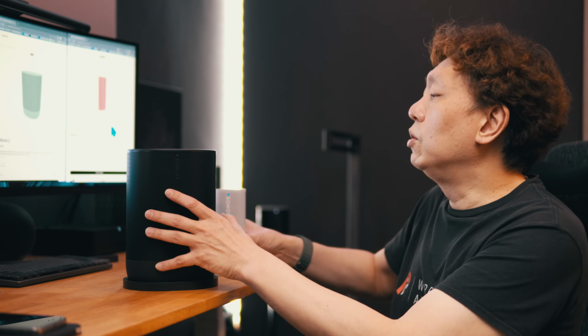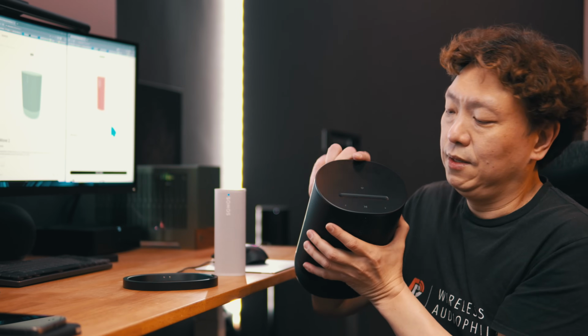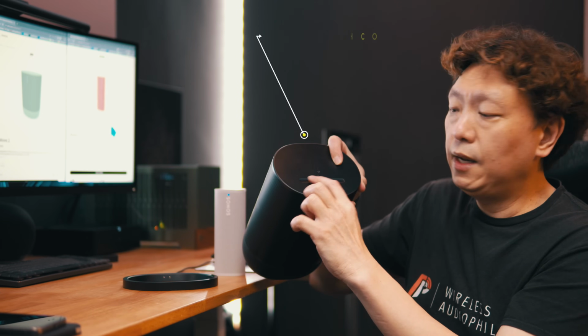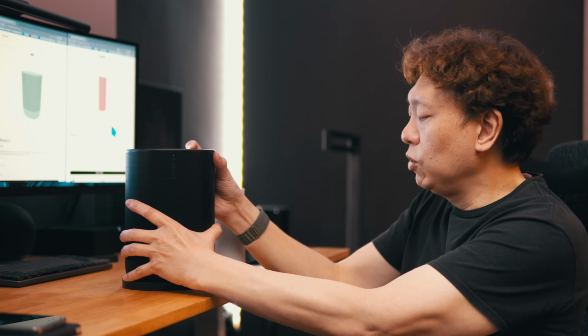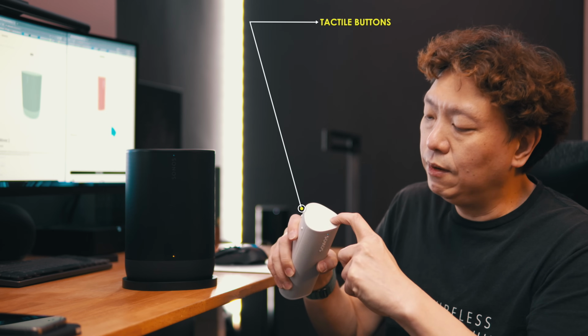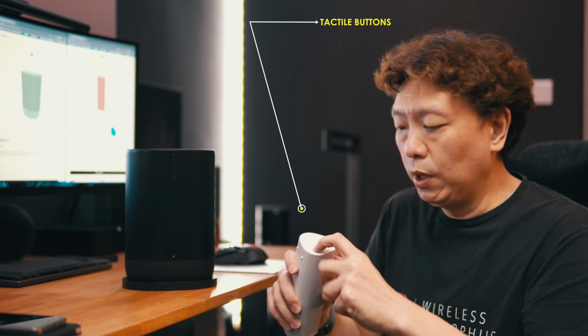Now, in terms of touch controls, well, the Move 2 has touch control. So they have a new implementation of the volume slider, which is very intuitive to use, and they are all touch sensitive. Whereas on the Roam, they are buttons, and they are tactile buttons that you actually have to press, right? And there's a click that goes about doing it. Even the mic button, you need to activate with that.